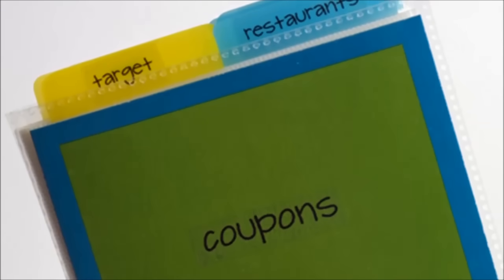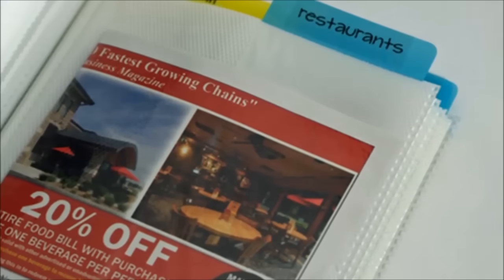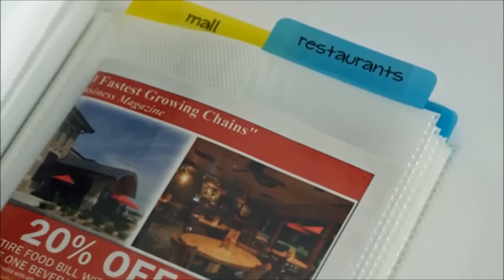27. Convert an inexpensive 5x7-inch photo album into a neat and portable coupon organizer. Extreme couponers will probably need something more intense, but this is easy and accessible if you aren't couponing and want to start.